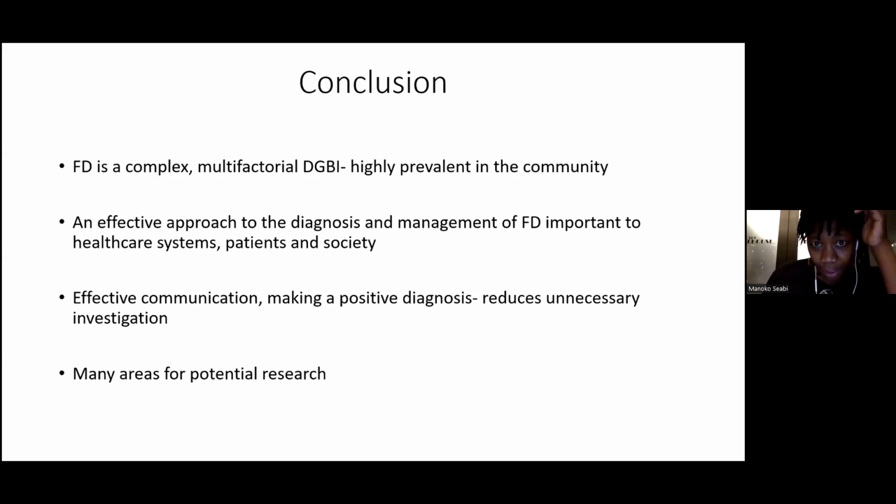Thank you so much, Gillian, for this excellent overview of a very difficult condition to manage, I think both in the public and the private sector, and just stressing how important it is for physicians to give a confident diagnosis and really be honest with their patients, because they can be very difficult to manage and also quite difficult to convince, especially if you don't find any abnormalities.